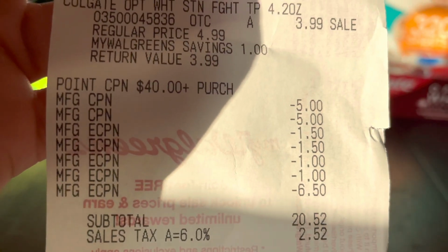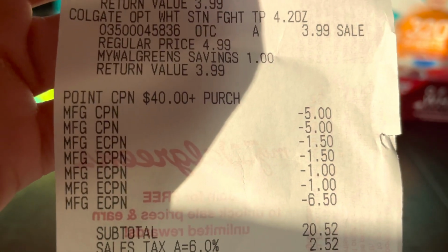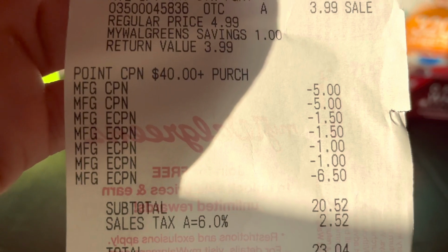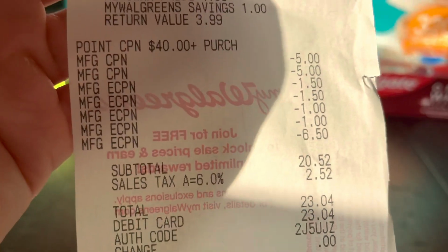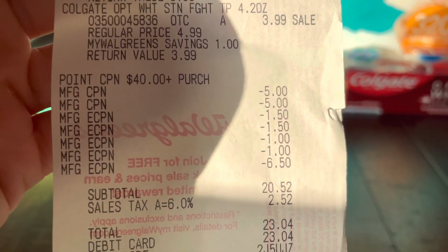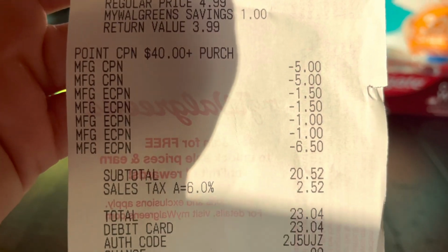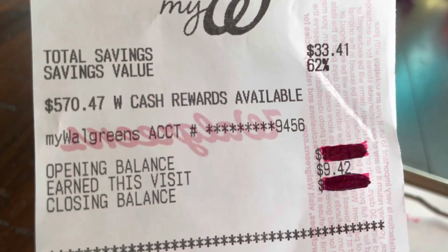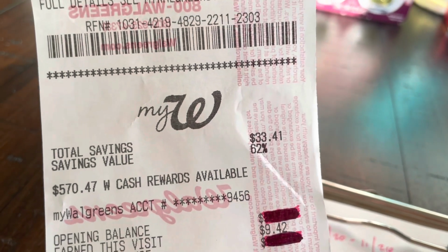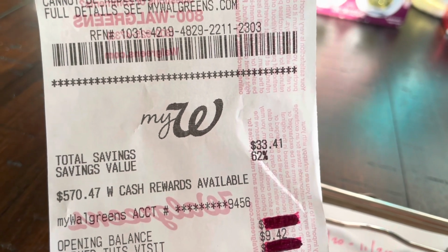There's my $1.50 for my Finish, my $1.50 digital for Angel Soft, $1 digital for Colgate toothbrush, $1 digital for Colgate toothpaste, and then there's my $6.50 digital for the Air Wick. So it brought my subtotal to $20.52, but of course I have to add those 2 $5 registry rewards back in. So my subtotal was actually $30.52. In Walgreens cash, as you can see, where it says earned this visit, I did earn back $9.42. So $30.52 minus this $9.42 brought my total down to $21.10.